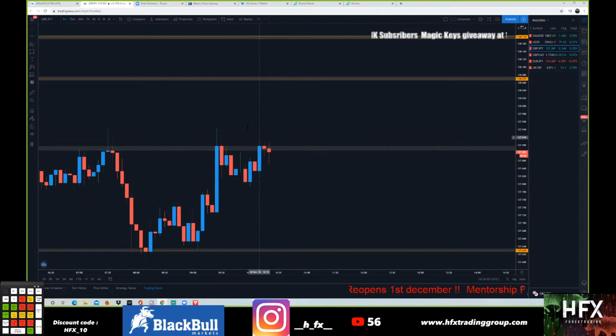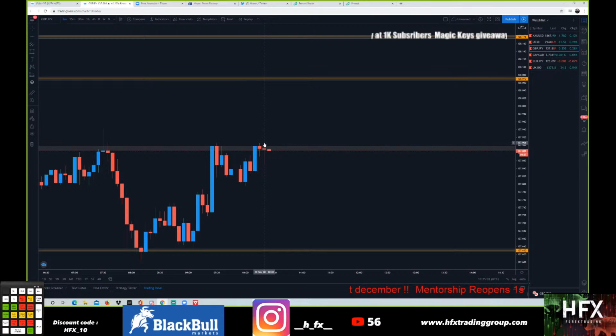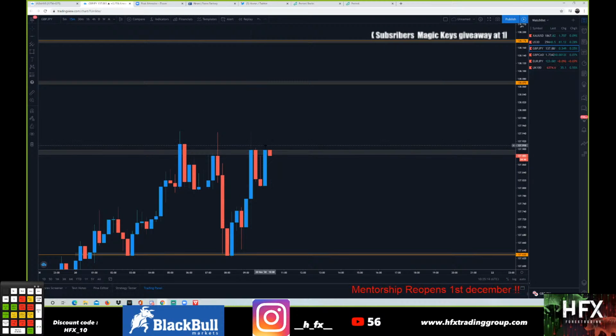Last 10 seconds. This 5-minute candle's closing weak. I wonder if the next 5 minutes are going to also continue up. Probably if it breaks the high of that previous 5-minute, it should continue up. May do, may not. So I think if we break this high, we should go.